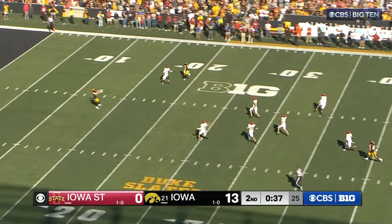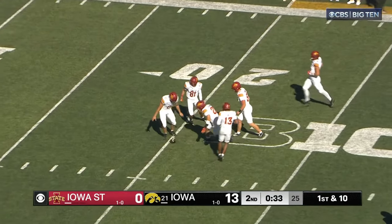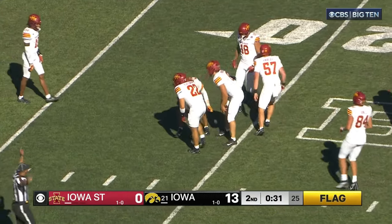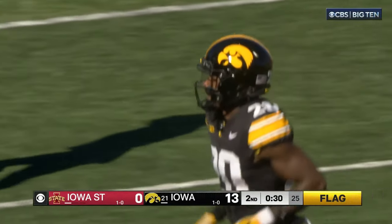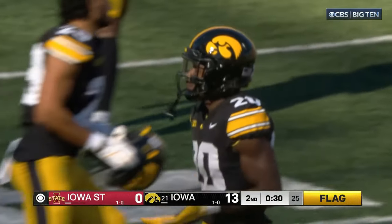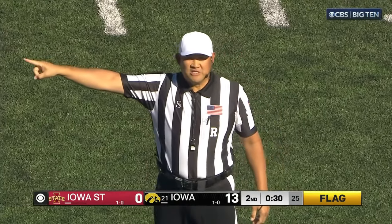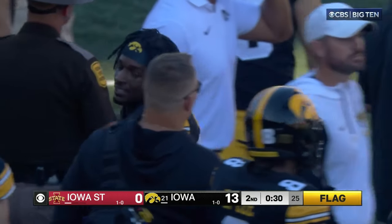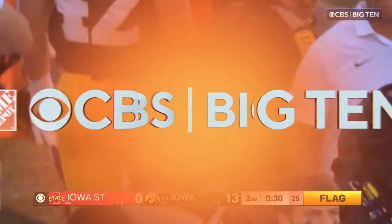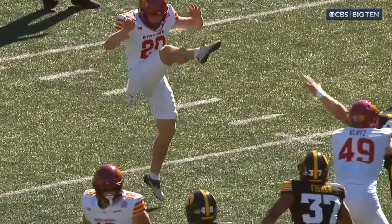They hit the kicker. Do we have a flag? We do. That's a big gamble. If it's less, running into the kicker, but this could be roughing it into field goal range. I think even running into is going to give him a first. Oh, yeah. It's less than 5. It's 4th and 4. His personal foul. Roughing the kicker. Defense number 20. 15-yard penalty. Automatic first down. That was a little bit of a greedy call, if you ask me, from the Iowa special teams unit.